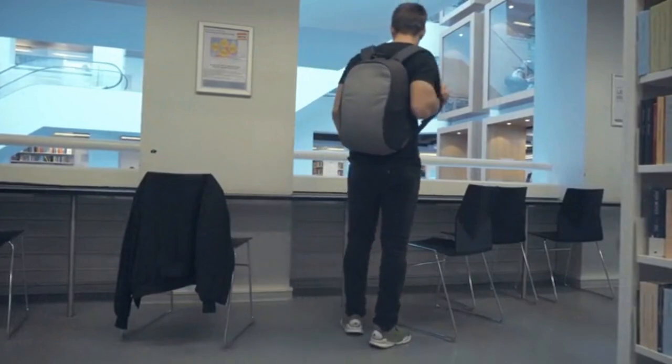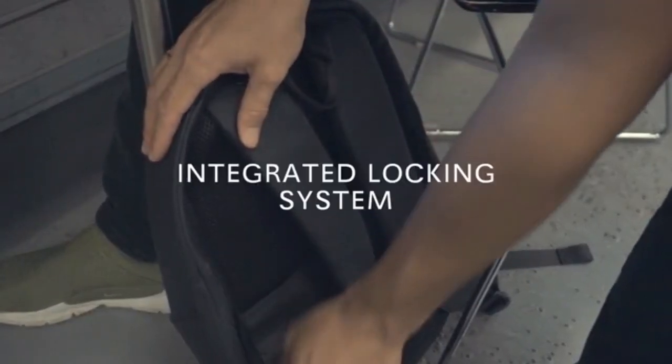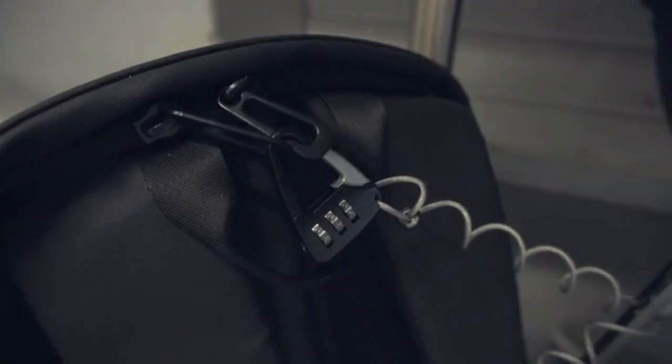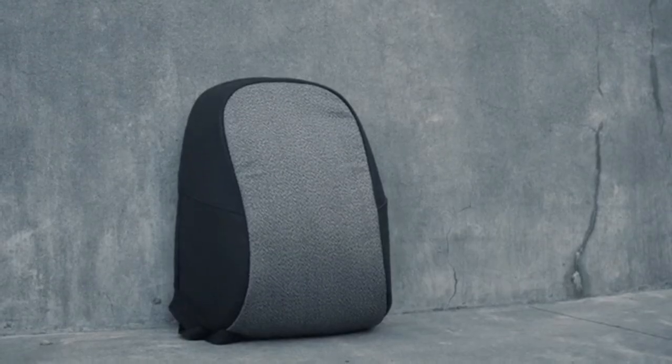Albert is not only safe on your back, but also when you need to leave it. You can lock and leave the bag if you need to. You'll never have to fear someone taking your bag when you're working or getting your coffee. You can lock Albert to a sturdy element and secure the zipper at the same time.